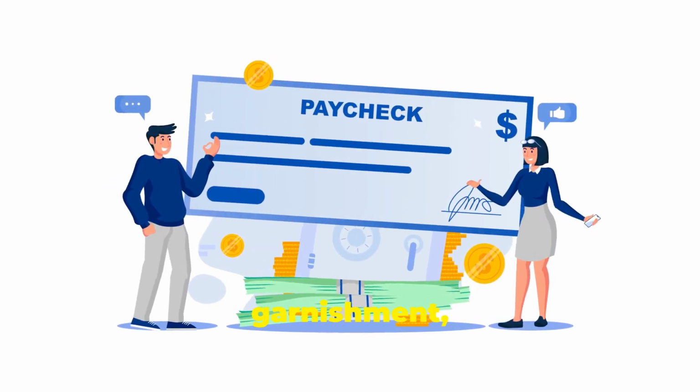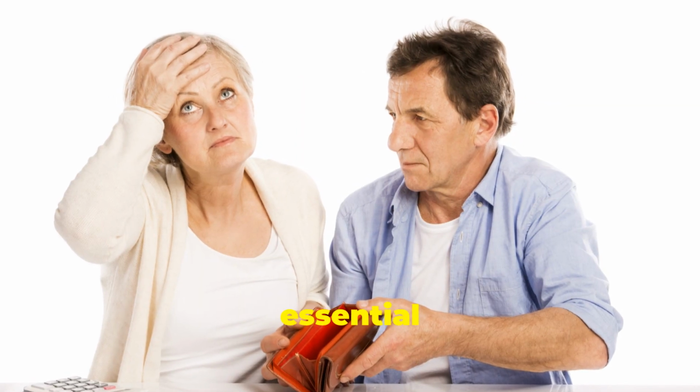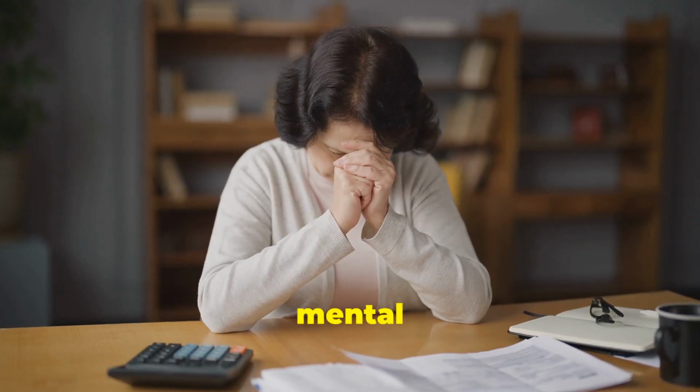Unpaid debt can lead to wage garnishment, where a portion of your earnings is withheld. This strain makes it challenging to cover essential expenses. The stress can affect your mental health and overall well-being.